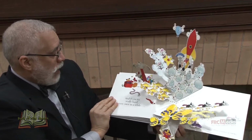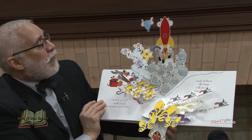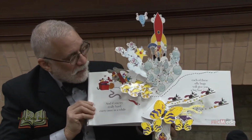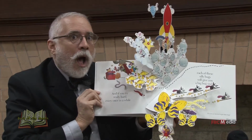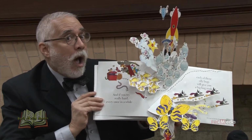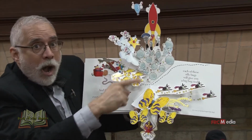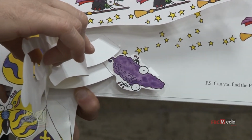And if you try really hard, every once in a while, each of these silly bugs will give you a big bug smile. And just look at all those bugs. And can you find the purple pickle bug? Can you? I know where he is. How about right over there? Do you see him?